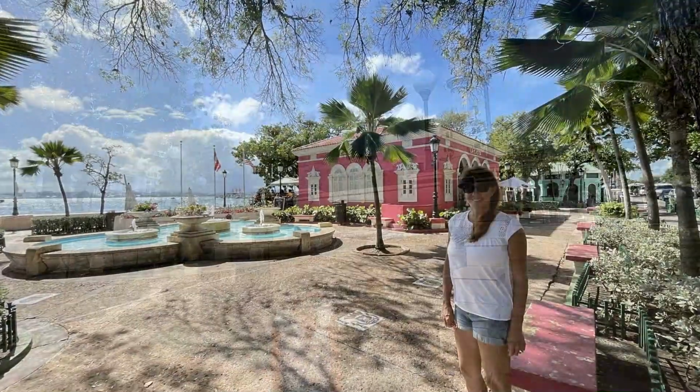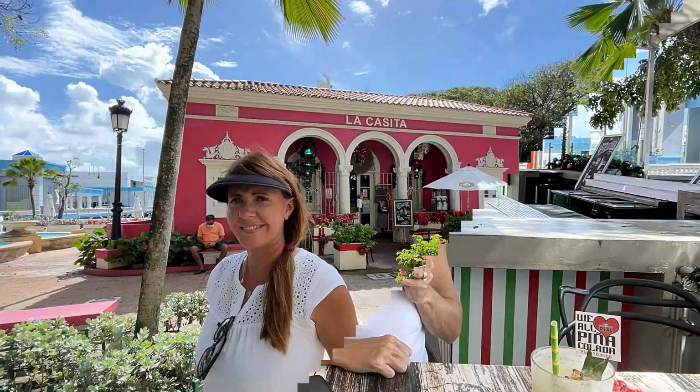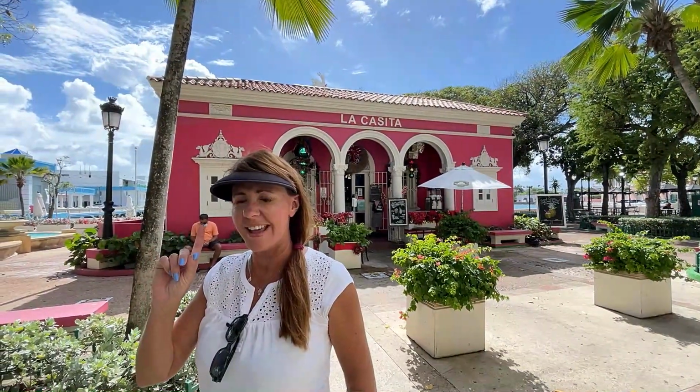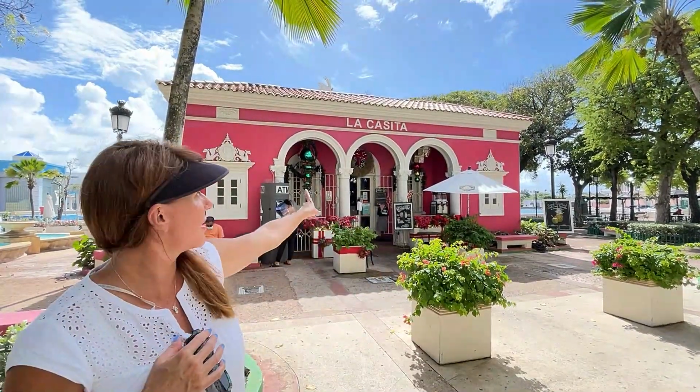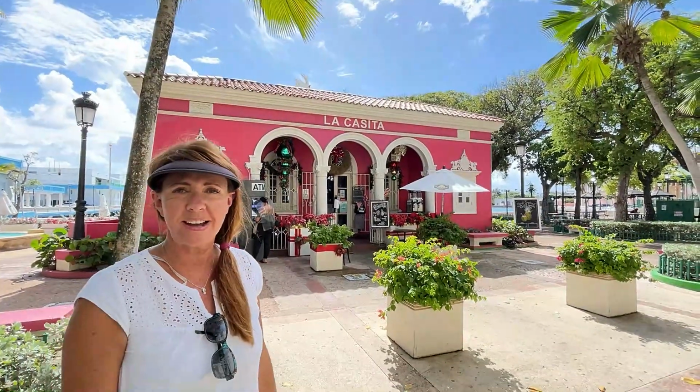I almost forgot. Did I mention that Puerto Rico is also famous for rum and that the Pina Colada was invented in Puerto Rico? Okay, we are in Puerto Rico on this trip, and we just had our first Pina Colada at this adorable restaurant here called La Casita. They have a great patio, so Pina Colada number one.